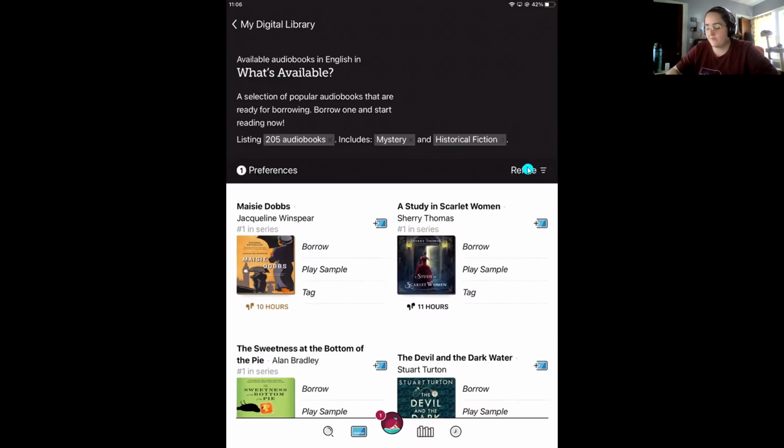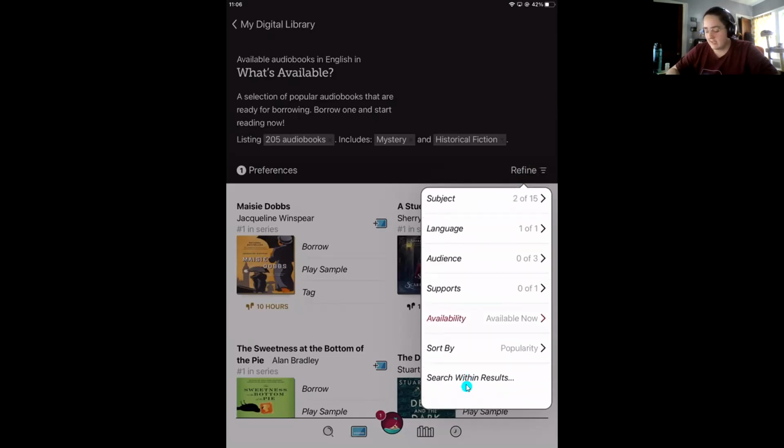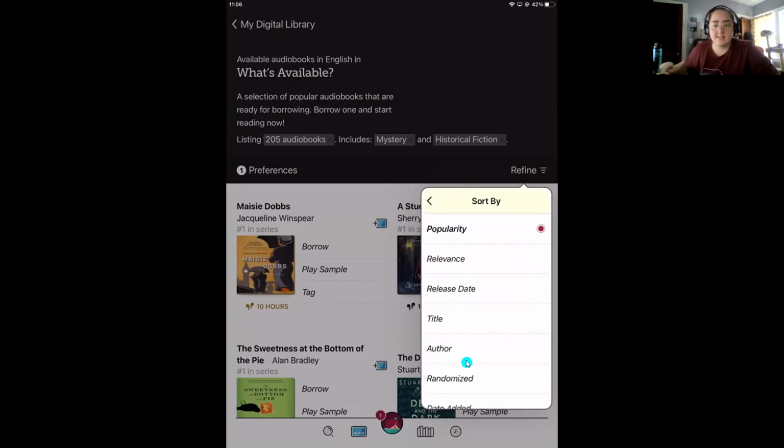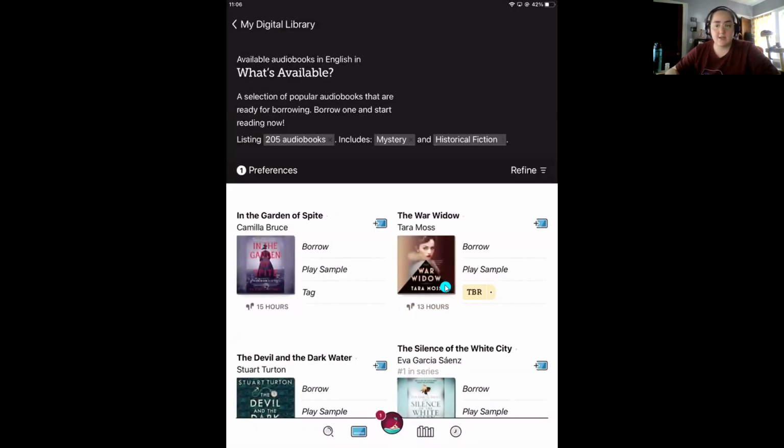Let's come back to refine. I have one more thing that I need to do, which is sort this list to show the new releases at the top. So I'm going to come down to sort by. If you're on a smaller device, you might have to scroll a little bit to see this button here. I'm going to tap on sort by and then select release date. So I'm currently looking at popularity, but I want release date instead. That's going to show those newest titles up at the top, and we are good to go.